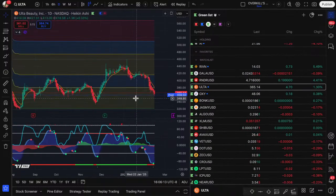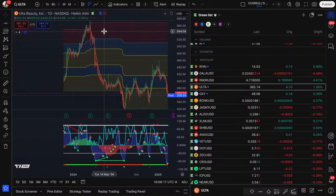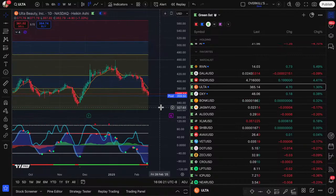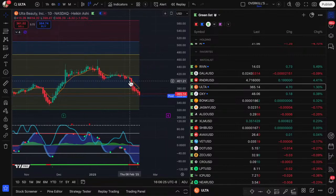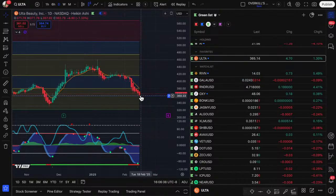But it's getting hit really hard. A lot of these beauty stocks have gotten hit really, really hard. This thing was up here at 570 back in March of 2024. It's literally sitting down here, down like 50% at 350. So what we're looking for on Ulta is a green candle. We want that first green candle. Yes, we got the green dot, but we need a green candle there on Ulta. I think that one's going to have a really nice bounce here. I'm going to move that one up to my favorites list, and we'll be watching for that green candle next week to take an entry.